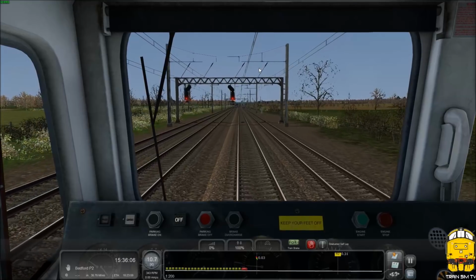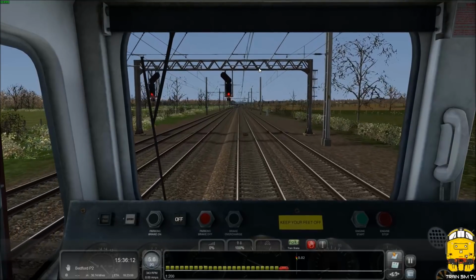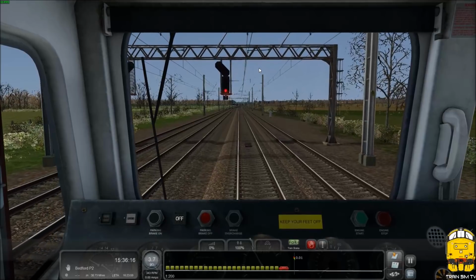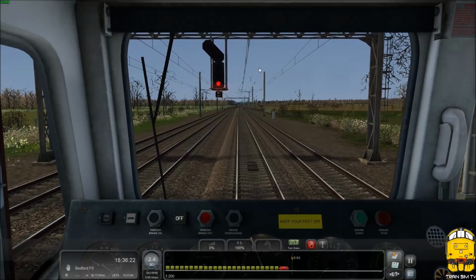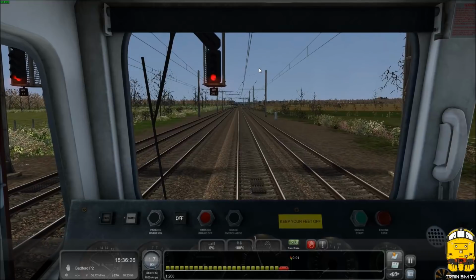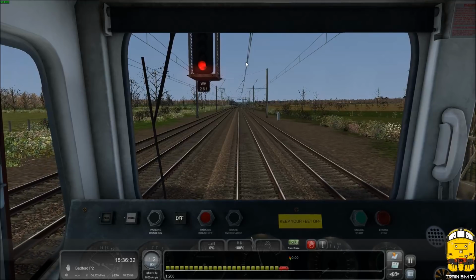I think some of the areas with the scenery on this route as well are a bit rushed. Like you sometimes see signal gantries where they're floating above the signal. Can we just roll this and keep going? Highly doubt it. Nah.